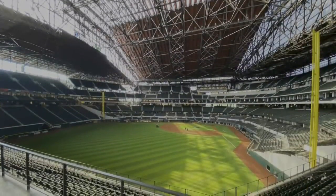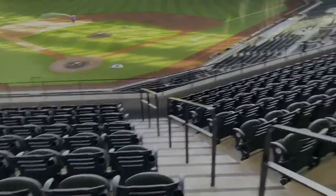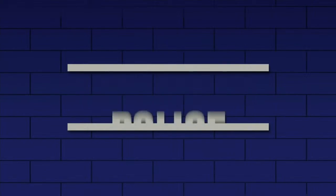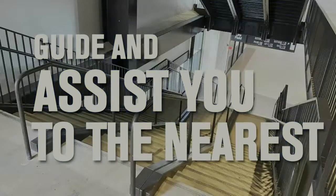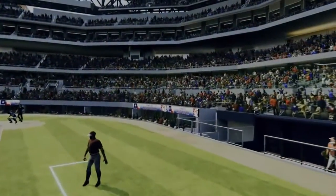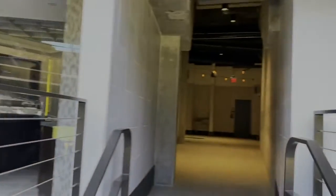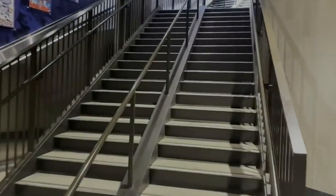If an emergency arises and causes the need to evacuate Globe Life Field, please rise from your seats calmly and move in an orderly fashion to the back of your seating area. From there, guest services team members, police, emergency medical services, and security personnel will be available to guide and assist you to the nearest stairs or ramp, which will lead to the nearest exit for you. For those guests in field-level clubs or suites, please move to the back of your seating areas into the Texas Rangers District, and you will be directed to the nearest stairs and exits.